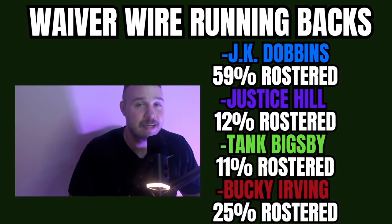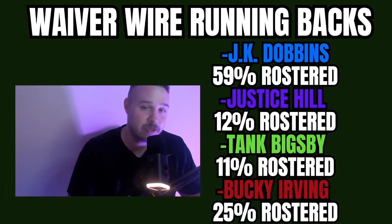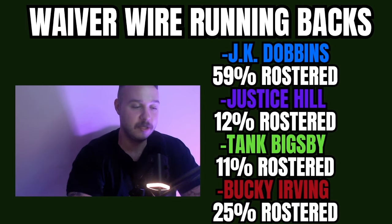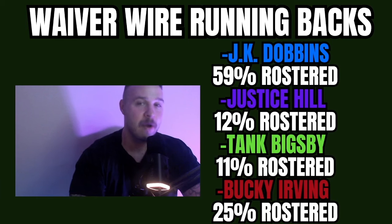If Dobbins is out there, he looks like the better running back in this backfield. The touches overall are still close, so I don't think Gus Edwards is out of this equation for sure. But in week 2, at the Carolina Panthers, one of the worst run defenses in the entire NFL, who just got scorched by the Saints, J.K. Dobbins needs to be on rosters moving into week 2. If he's out there, he's a top waiver priority add at the running back position.